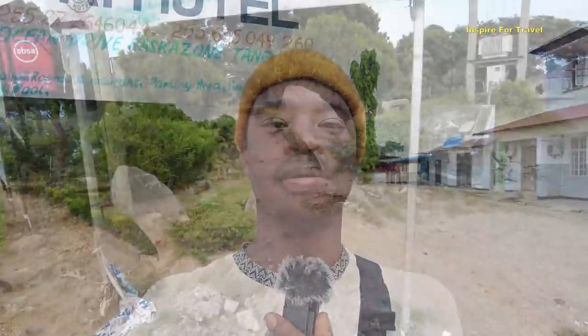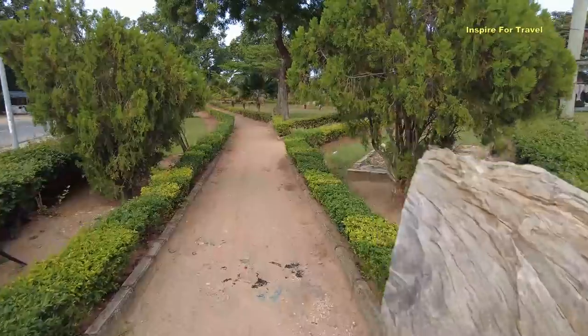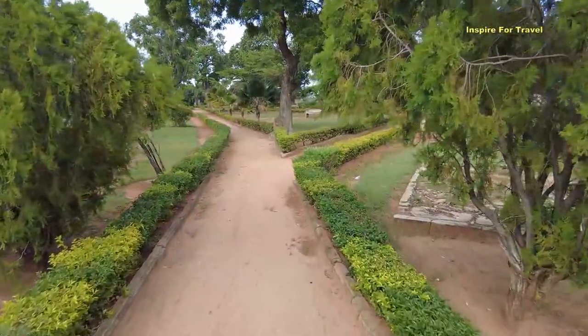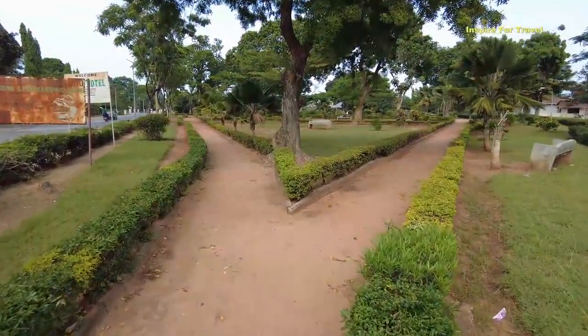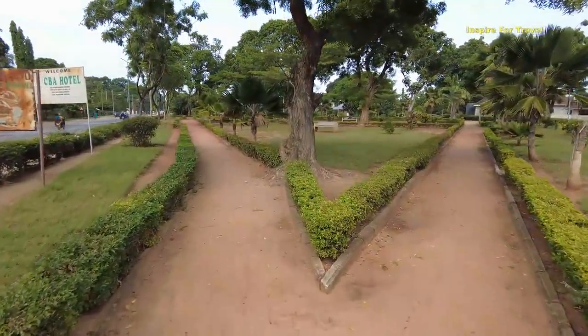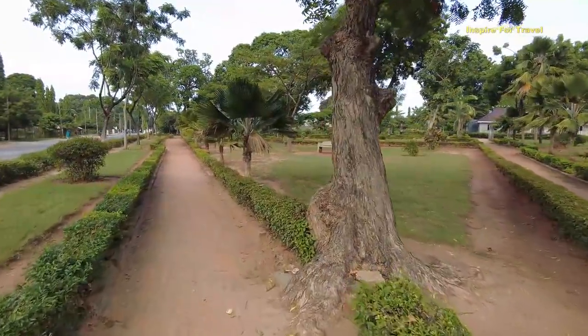Okay, guys, so just at the end of Swahili Street, you'll find this beautiful park here, and it's a nice, chill place, really well maintained and put together.